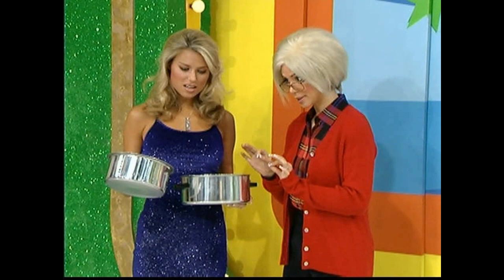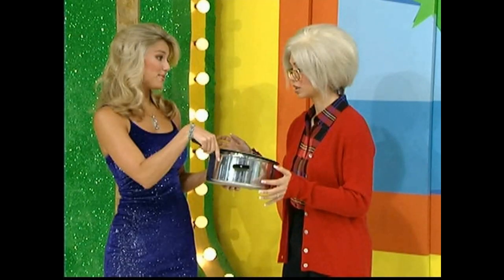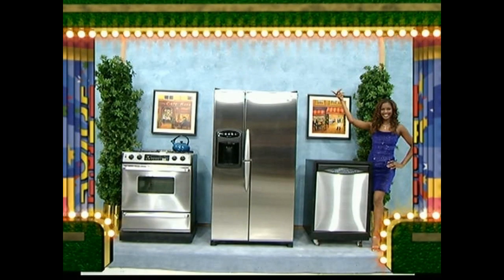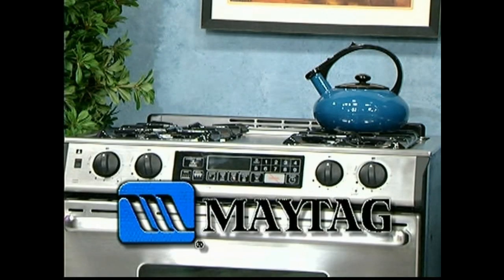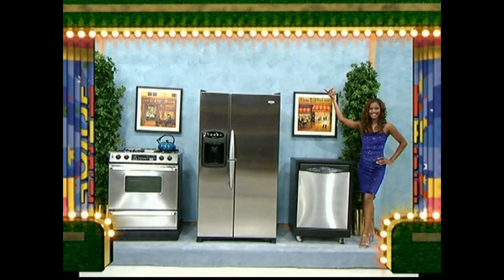And if your mother-in-law criticizes your cooking, hand her some pots and pans and tell her to cook her own meal in this new kitchen. This Maytag three-piece kitchen in stainless steel offers a gas range, the side-by-side refrigerator with climate zone technology, and the Jet Clean 2 dishwasher. Maytag, depend on us.